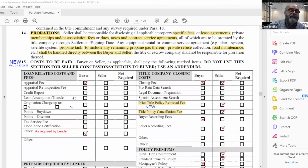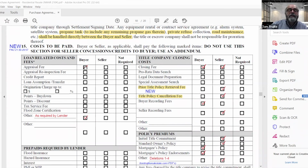We have a few things in here for the new brokers, the red check marks. These are ones that you can pretty much not get in too much trouble with, as you can see. And a lot of times I'll put down here a little catch-all, as required by lender. Boom, buyer take care of it. Closing fee, 9 times out of 10, everybody pays their own. Won't have to worry too much about pro data or legal or special for the most part. If there is legal, then you may have to check one of those boxes.